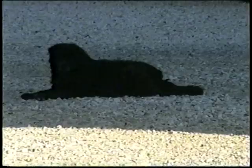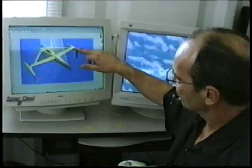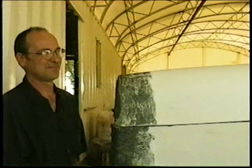Once the foils are completed, they will be shipped here to Key West, Florida, where the hulls are being made and assembled at Multi-Hull Technologies, a boat building company specializing in high-end, one-of-a-kind boat designs. It's a very nice shape, and it is very light, too. Let me just demonstrate how light this main hull is here. That's, for a 37-foot hull, pretty good.